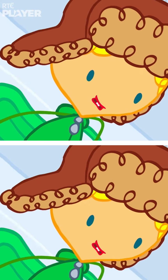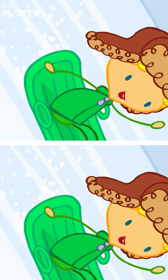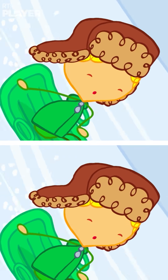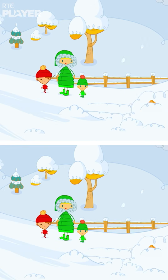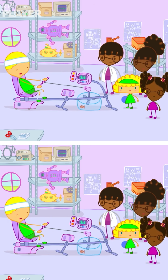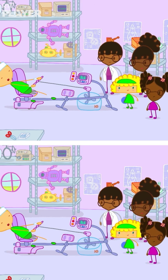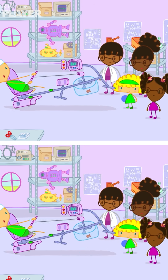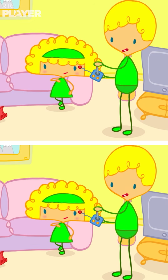I must be going 100 miles an hour. Slow down, Dada Go. Uh-oh. There goes the sled. I think it's stuck. Just a little harder. I think it's stuck. Oh, just a second. Almost got it.